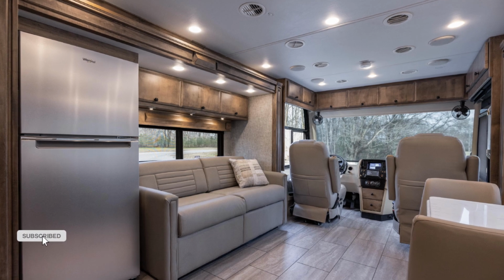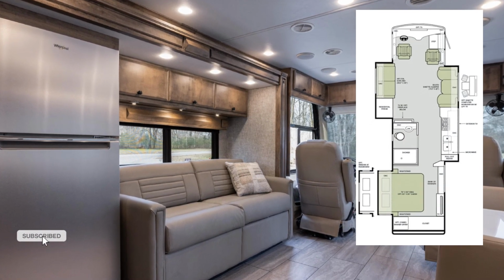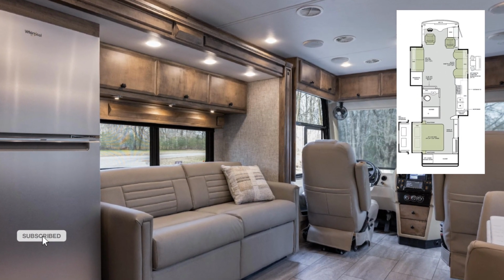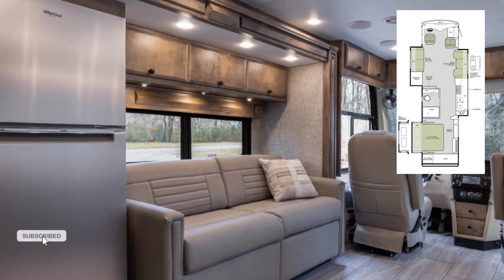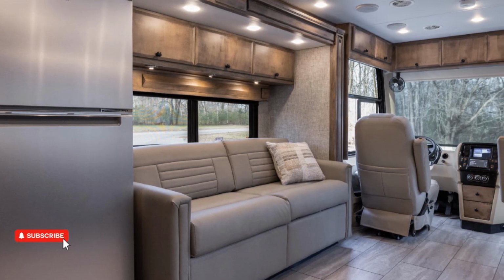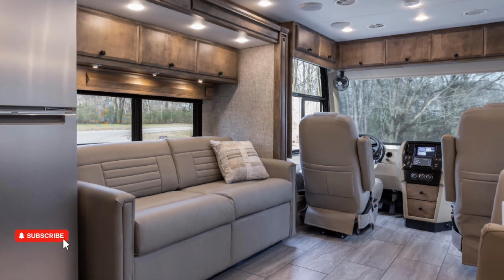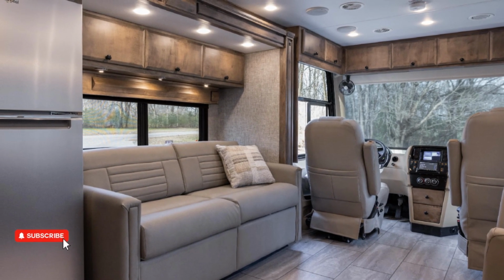Interior comfort and layout. Inside, the Allegro Breeze offers a level of luxury and craftsmanship rarely seen in compact Class A motorhomes. The 2025 model showcases elegant design elements, including high-quality cabinetry, premium fabrics, and meticulously crafted surfaces. Tiffin's signature soft-touch ceiling panels and LED lighting throughout the coach create an ambience of modern sophistication.